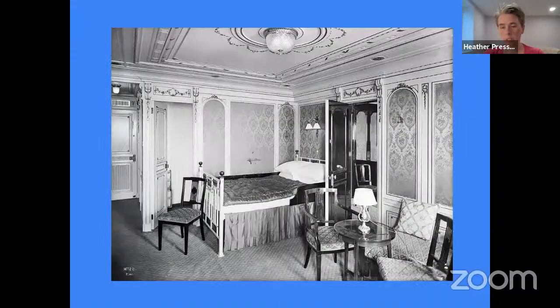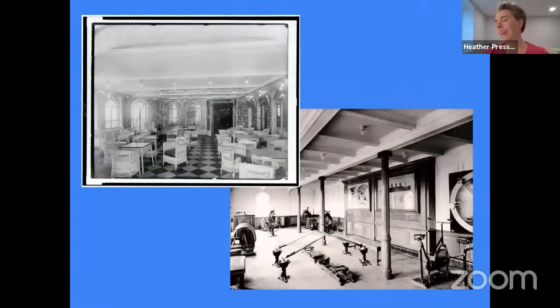The other thing about Titanic was that it was very luxurious. This is a picture of a first class cabin. First class passengers paid between 30 English pounds and 870 English pounds for a cabin that could hold between 1 and 3 people. So that may not, oh, our pool's not in there.